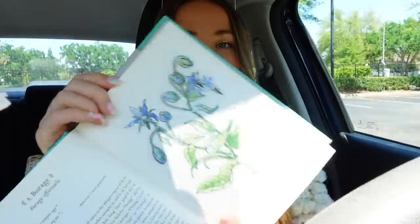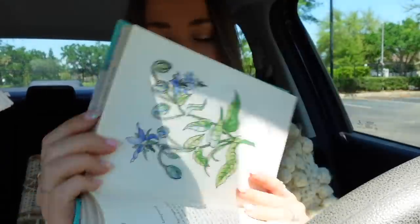Wow, this is stunning. Look at the drawings in it. Oh my goodness, it's beautiful. Oh wow, see, they're works of art, but also practical for learning new knowledge. They also had a beautiful Women's History Month display in there, which I loved and checked out for a little bit.